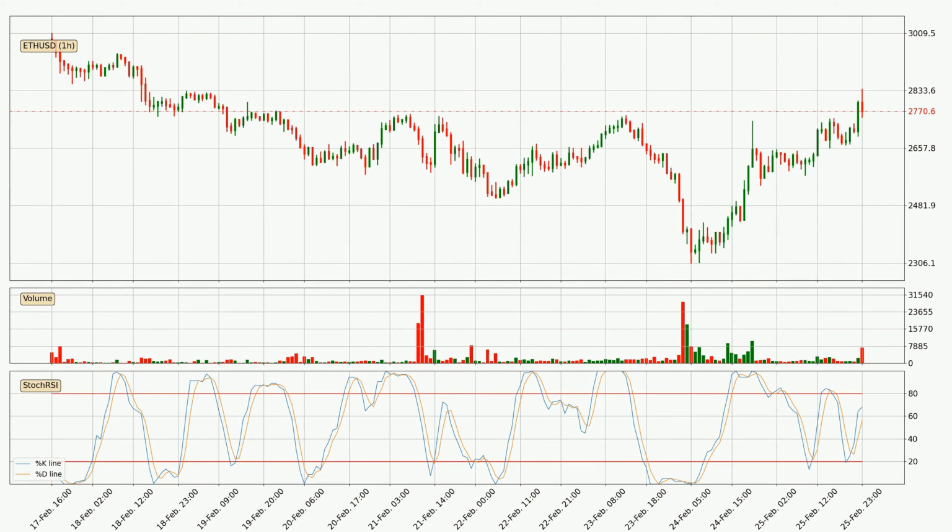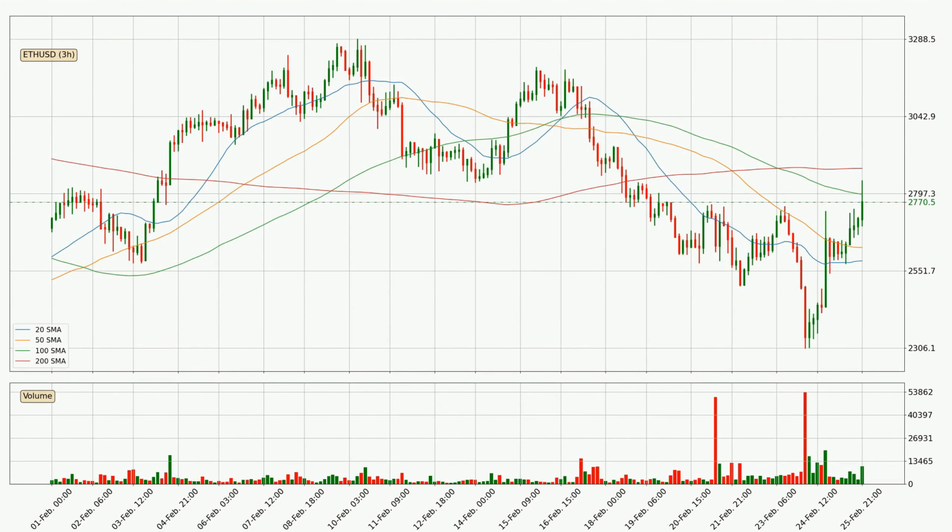Moving to the hourly stochastic RSI, the stochastic RSI currently shows no overbought or oversold conditions. But because the %K line is over the %D line, we can deduce that the trend is currently on the up. Moving to the 3-hourly simple moving averages, the current price is between the 50 and the 100 SMA.